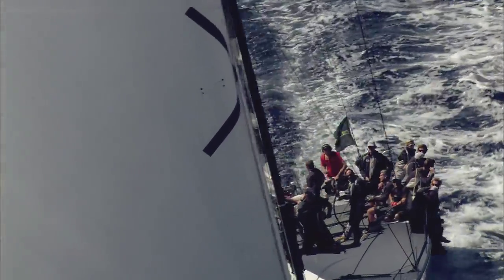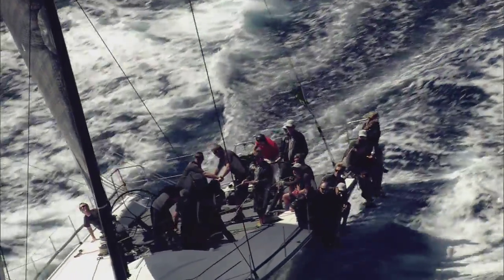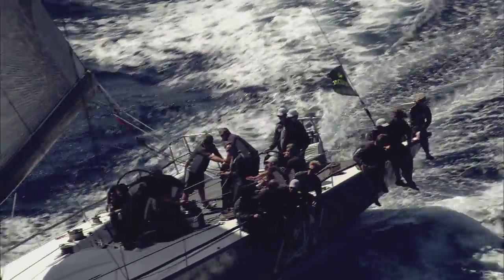But it's Ran who lead the Mini Maxis almost from start to finish on the opening day, proving already they're going to be a tough act to beat.